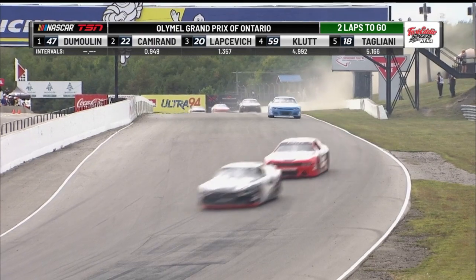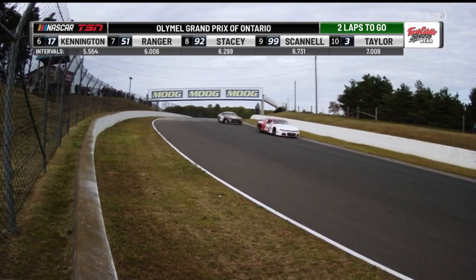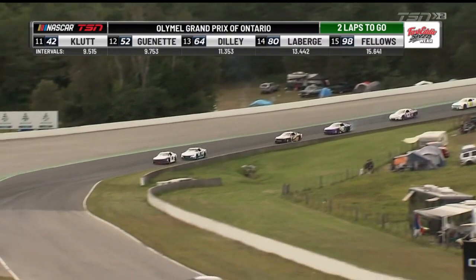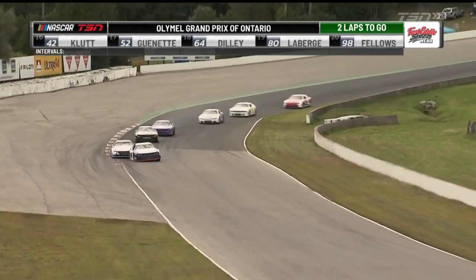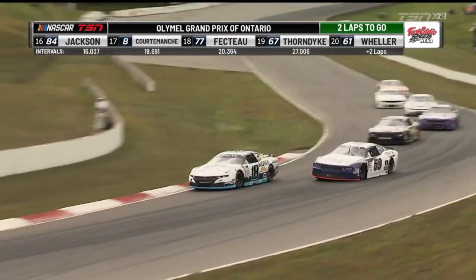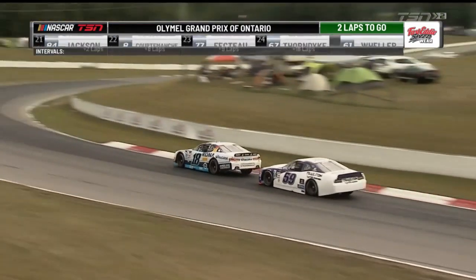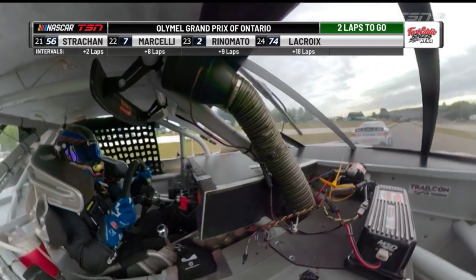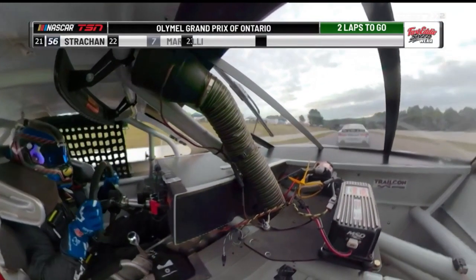Tagliani is working over the 59 of Gary Klute as hard as he possibly can, but you can see the three leaders now opening up a bit of a gap on the Trailcon Leasing number 59. Whoa, wow. Look at that lead. Turn two must be hairy in a situation like that. And there goes Tagliani in turn three. To the inside in turn number three, a good smooth pass by Alex Tagliani puts Gary Klute back to the fifth spot.